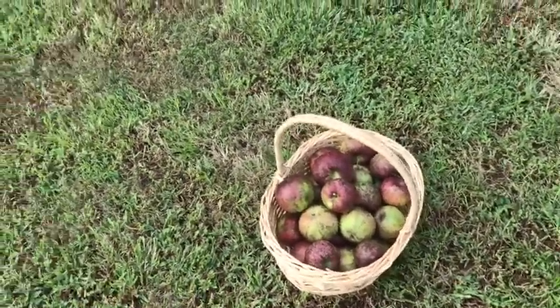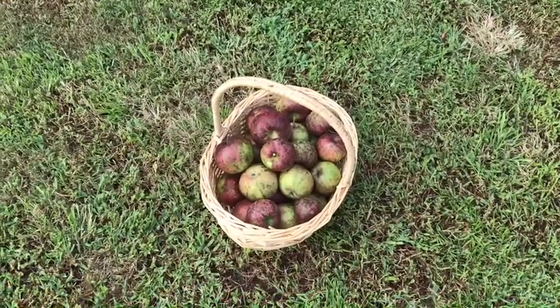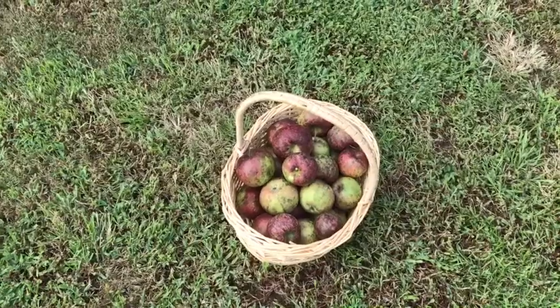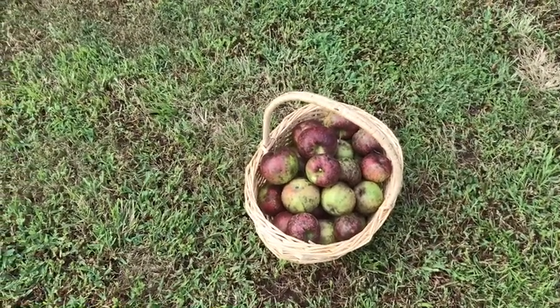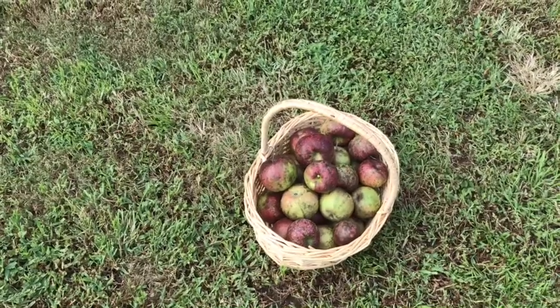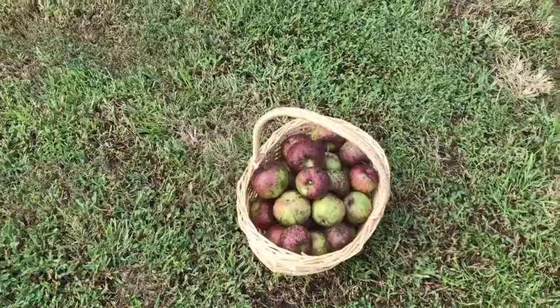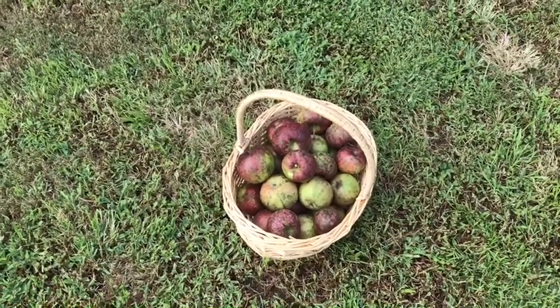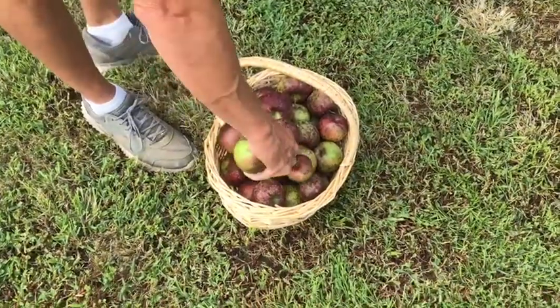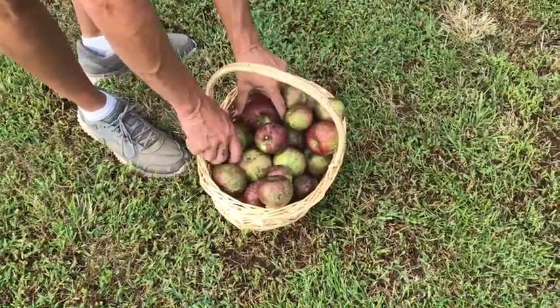And even though I'm on the keto diet and can't have them, I had to try one, and they are delicious. Kind of sweet and tart at the same time. And they were just delicious. I only ate about a quarter of one because I am on the keto. But I'm going to take the rest of them.